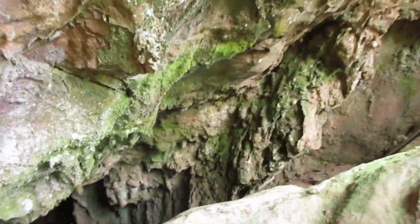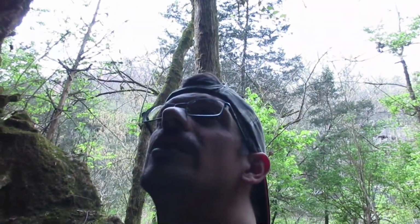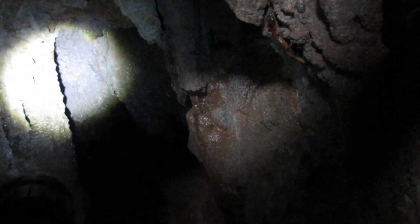What are we looking at? Look how far that goes down. Jesus. That is a den site. We didn't plan on going spelunking, but we got flashlights. It's a pretty great place for cave salamanders, because it's a cave. Well, we are in it today. Look how far back this cave goes.